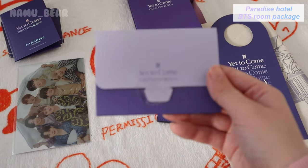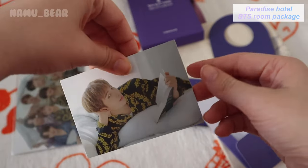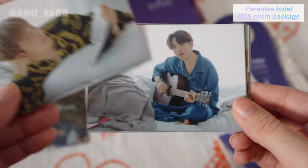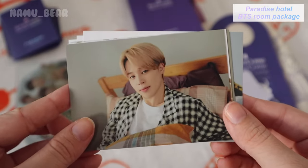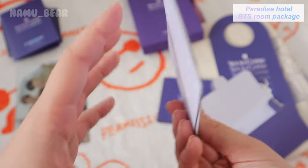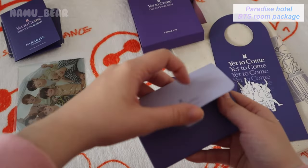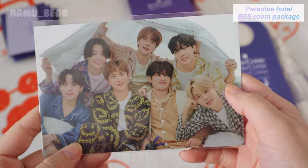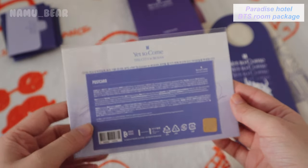And then the photo card set. I'm sure you guys have seen the pictures already, but they're so cute. So here is Jin, and Yoongi, Hobi, Jimin, Tae, and Jungkook. And the back of them is really pretty too. It has their names and then Yet to Come. So cute. This is the postcard that it comes with. So it's an OT7 one. And then it also says Yet to Come, the City in Busan on the back.